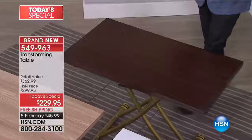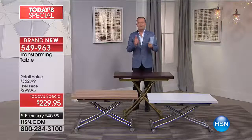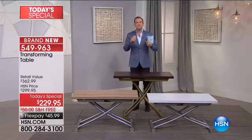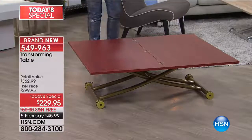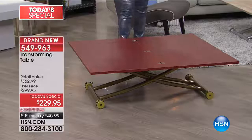Now there's one color missing. Alexandra's got it, and Alexandra, everybody's been going gaga over what we're calling a cherry, but it's much more of a lively cherry, a designer accent. You know, I just think that this color just pops. It's a cherry red. It's breathtaking. I think the brass detail complementing the red is fantastic.